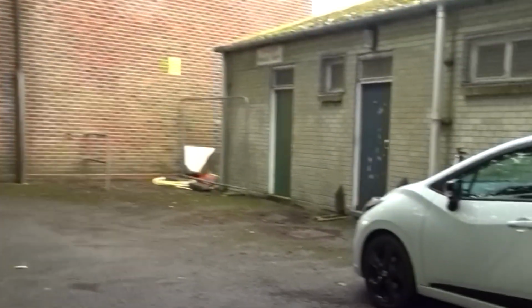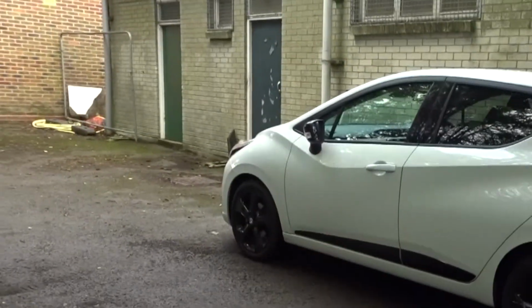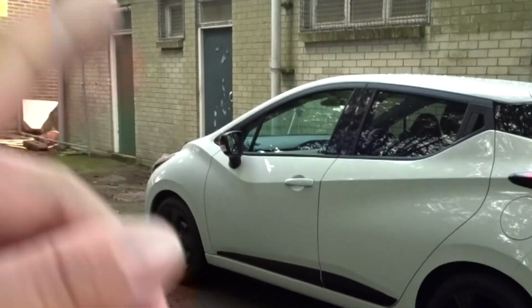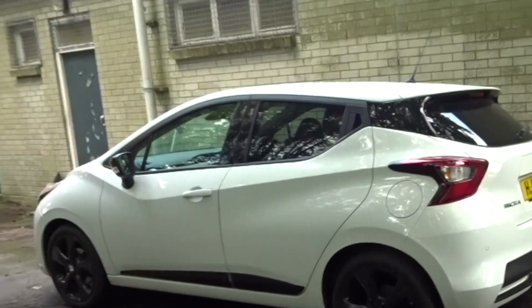So that lady stopped me the other day when I was here filming the BMW video, and she's just come back. And I've just pulled up in another car. And even she said how cool it is, that the Micras used to be owned by old ladies, and I was just saying, well, this car is just so cool, I like the styling.